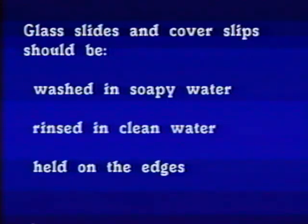Keep glass slides and cover slips clean. Wash them in soapy water and rinse them in clean water. When handling slides and cover slips, hold them on the edges. Avoid getting fingerprints or smudges on the glass.